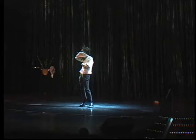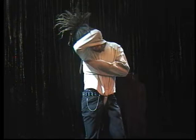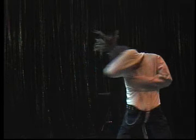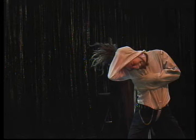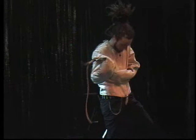Quick impression for you guys. This is the miracle of life. The guy in the front is taking pictures. It's a boy. Well, it was when we started anyway.